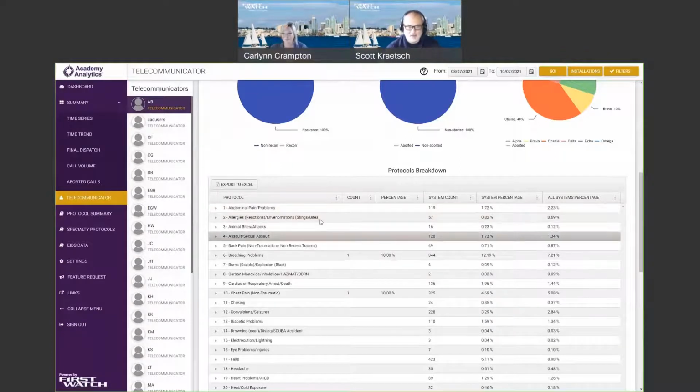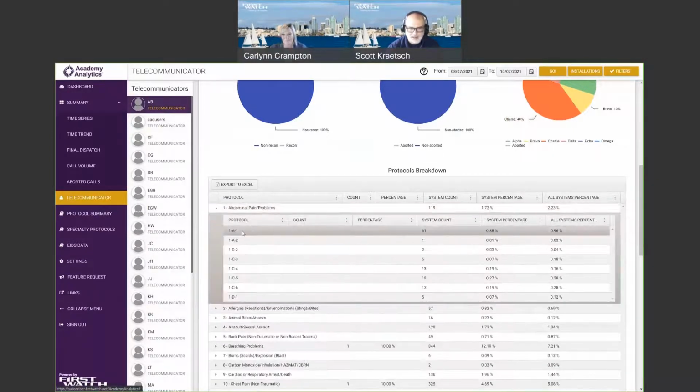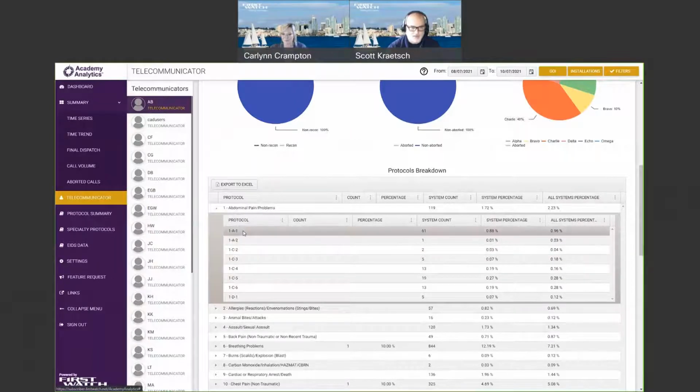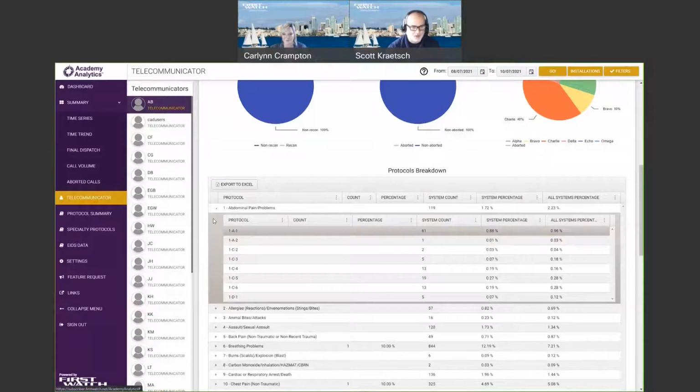So I can see here that for abdominal pains, that accounts for 1.72% of my call volume, whereas on average for all of the users of Academy Analytics, it represents 2.23%. And this particular telecommunicator in the last 2 months hasn't had any of those types of calls. I can also drill down and see each one of the protocols. And again, I can get a system count, system percentage, and all systems percentage for each one of the protocols or each one of the calls in that type of protocol.